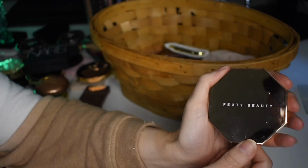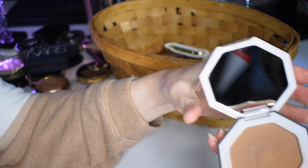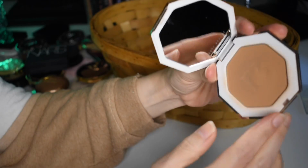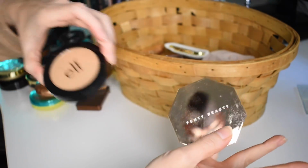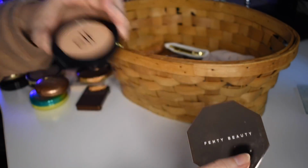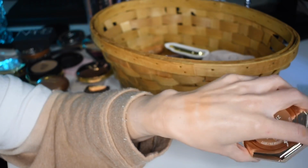Next, I have another bronzer by Fenty Beauty. This is Shady Biz. I got this one from my friend Denise, who was wonderful and generously gifted this to me. I love this bronzer. I love the Fenty formula, though I do think that the Fenty and the e.l.f. kind of remind me of one another a little bit, just in how the powders feel, but oh, I love this Fenty bronzer. It's probably one of my most reached for bronzers.